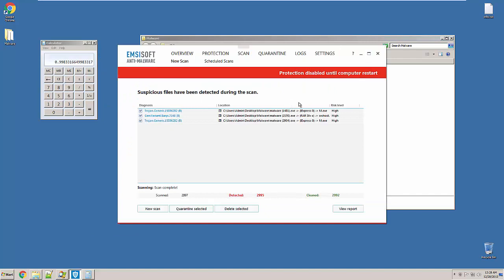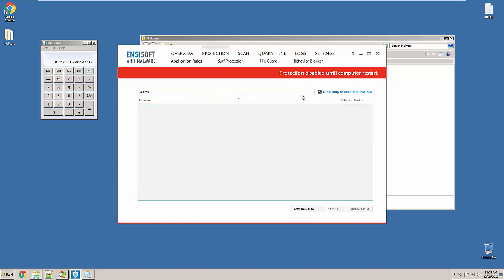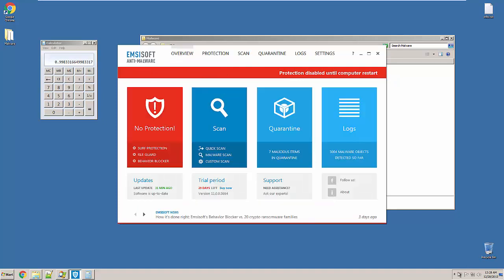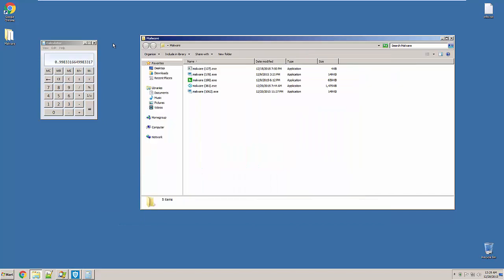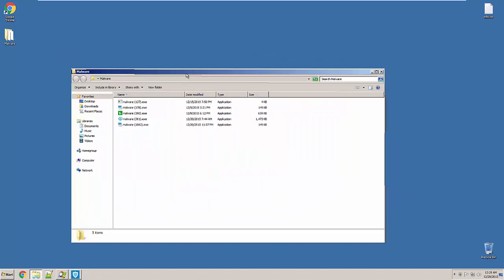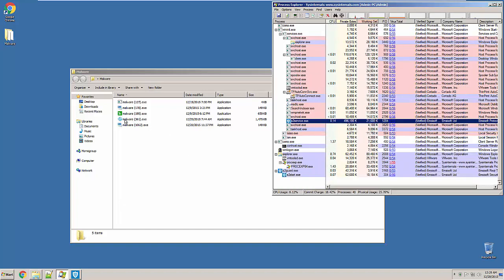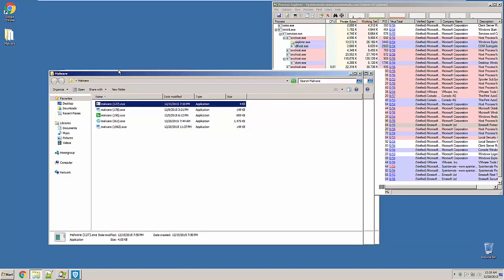That's awesome. Okay, so before I mess this up, like I've done a couple times in reviews, I'm going to turn on the shields in the application if I could figure out how. I think it's down here. Yeah. Okay. Protection status. Enable all components. Alrighty. So we turn on all the shields, and let's bring up Process Explorer here, and we will run some of these applications and see if they work.